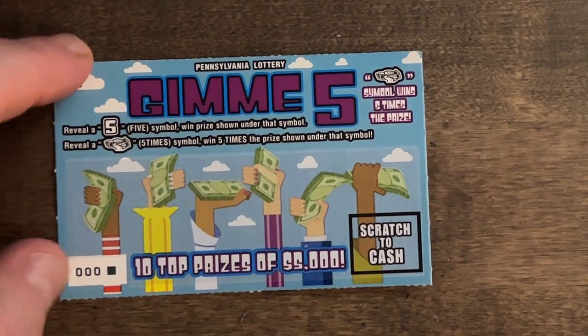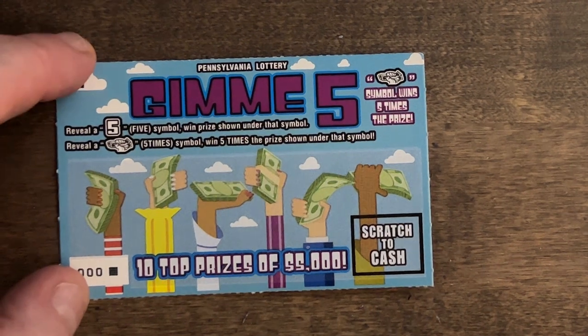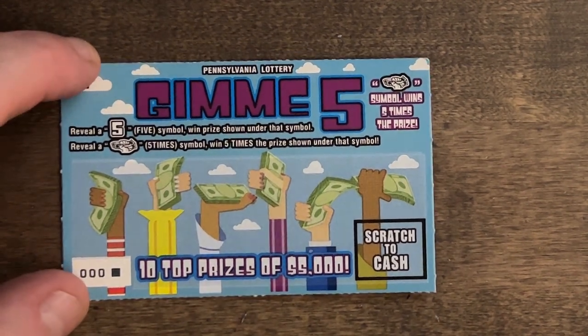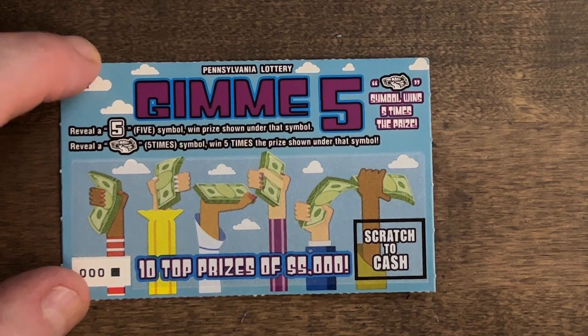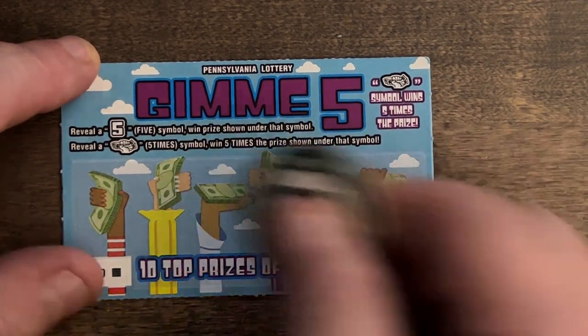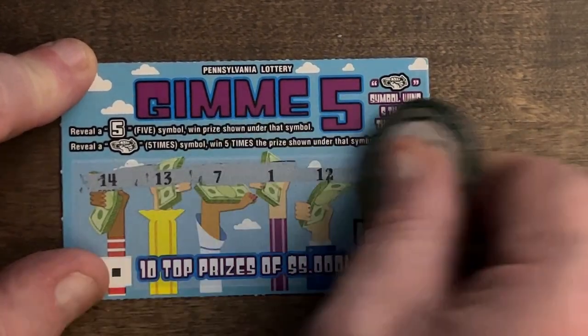Anyhow, this one, we'll take a look at the prize structure. As you can see, there's no real surprises. Again, it's the usual dollar ticket setup. Top prize of $5,000. So we're looking for a five symbol or a fistful of cash for the 5X symbol. And let's see what we can find. All right, so these are pretty simple. And I got the first five for this one. Not really matching numbers. So this one's going to go real quick.